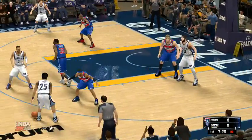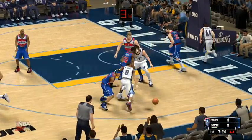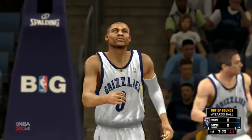He feeds it tonight. Shot clock at 5. And out of bounds as the Wizards gain possession.